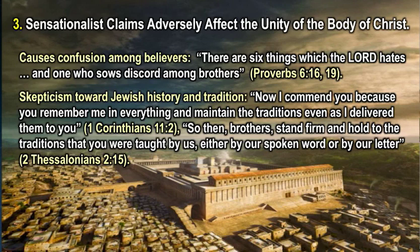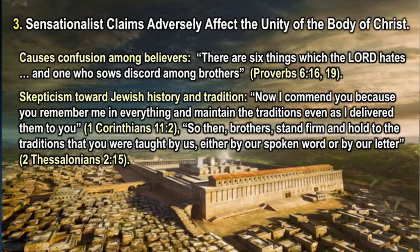A good one, for example, it says, has not the Lord Jesus told us, it's better to give than to receive. That's not anywhere in the Gospels, but it's something that Jesus said, a tradition in that sense, but it's backed up and certainly inspired by the Spirit of God. He says, so then, brothers, stand firm and hold to the traditions as you were taught by us, either by our spoken word or by letter.